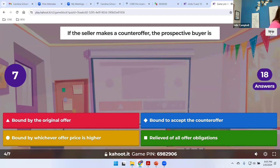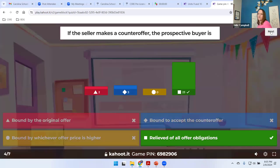Eight seconds. Good job. The buyer is relieved. A counteroffer is a rejection. So the buyer makes an offer, the seller counters it. They're bouncing it back. They're throwing the ball back in the buyer's court. When the seller counters it, the buyer has three choices. They can accept it, reject it, or counter it.